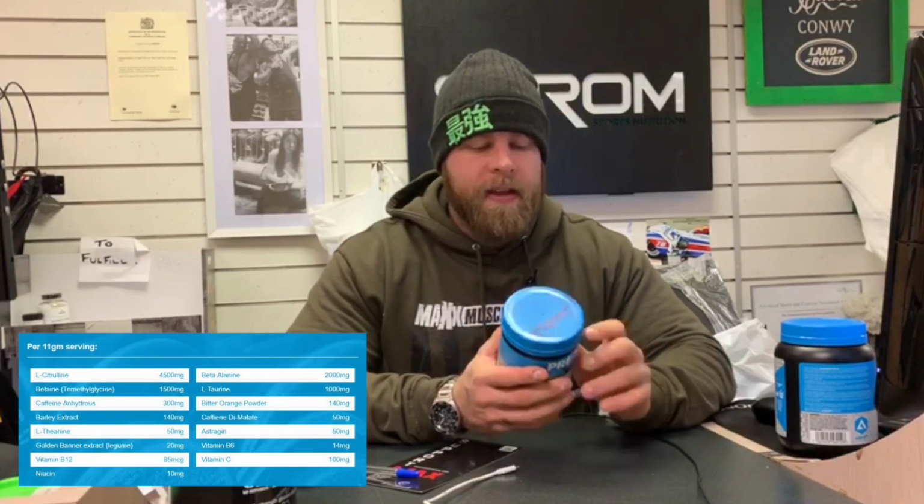You've got 4,500 milligrams of L-citrulline in the new version versus the old version had citrulline malate in. Citrulline malate is citrulline bonded to malic acid. Pure citrulline is better for inducing a pump. This product is designed to stack with the pump tablets, and that gives you a clinical dosing of L-citrulline.